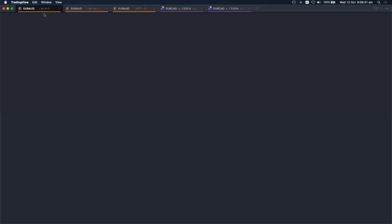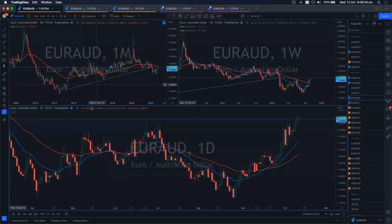Euro Aussie. Very strong uptrend. Hitting this level, which is quite a strong one. I think I've checked it out already. Look at the monthly, you can see testing it there, and testing the lows on it here. So that's a pretty strong level. But we've had no real deceleration or confirmed trend change yet.